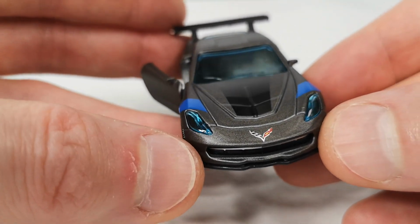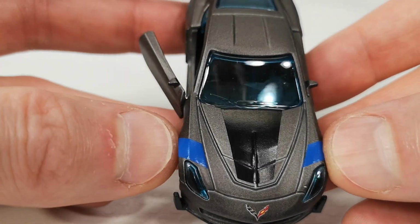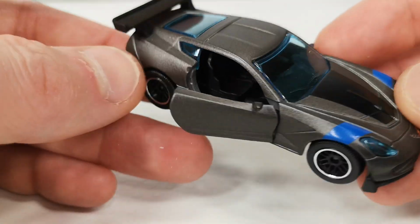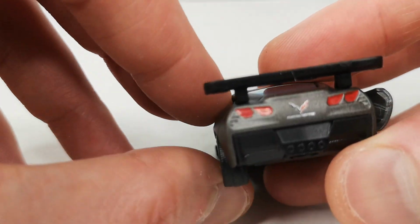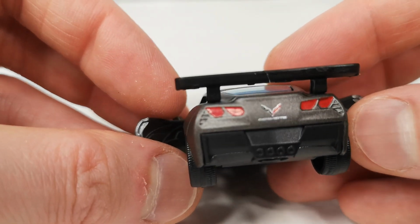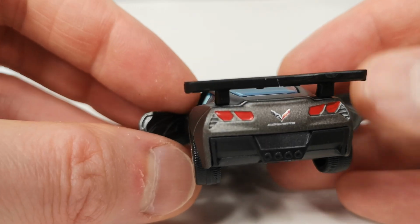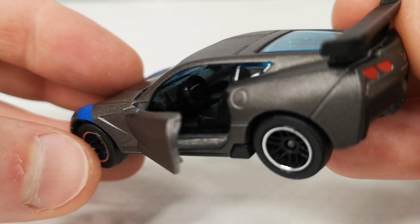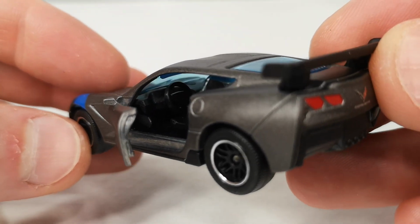Get blue window piece, so blue headlights, I'm not a fan of that. Some blue stripes here, and then some black on the hood. In the back, same logo with the Corvette name underneath, and the taillights painted red. For exhaust, part of the plastic base, plastic spoiler also. And again, good interior.